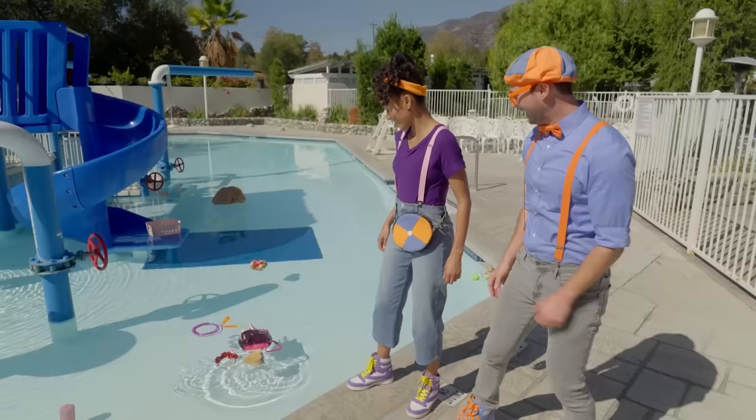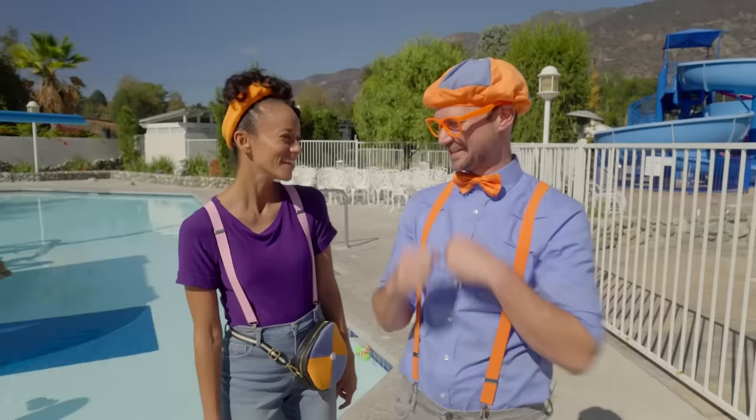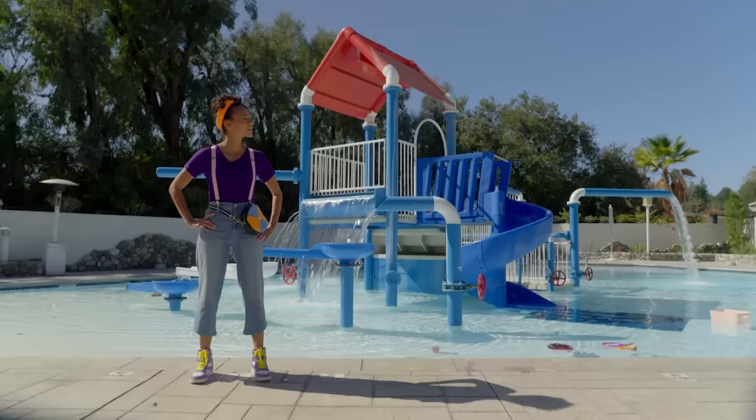Whoa! It floats! Yeah! That was so much fun playing heart and seek with you, Mika! Yeah, and playing sink or float. Yeah, I love sink or float, and it was such a fun Valentine's Day with you. Yeah, I had so much fun with you, Blippi. Oh, thanks!